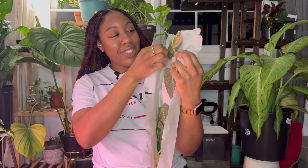And honestly, this is the Splendid. This is the Splendid because it's longer. Okay. Yes. Okay. This is the Splendid. I did the same thing. And now looking back, I do wish I had put this on a taller stake. I just didn't want to waste this much of the bamboo stake. I know I could have used it for something else, but that's what I did.